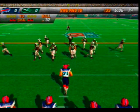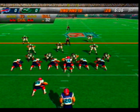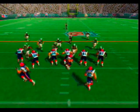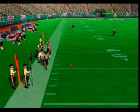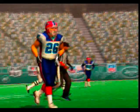Second and 10. Ball on the 32-yard line. They'll bring the blitz. Throws it. Almost picked off. Number 26 was the intended receiver on that play. But with the coverage.